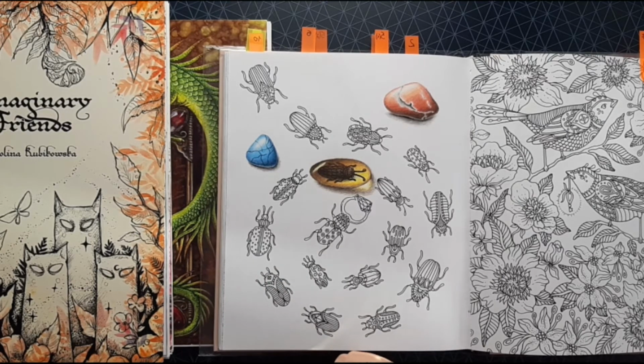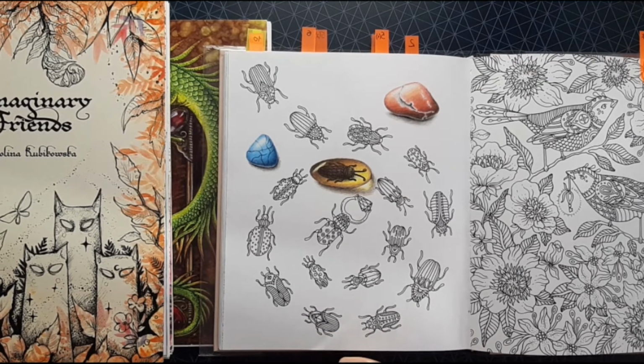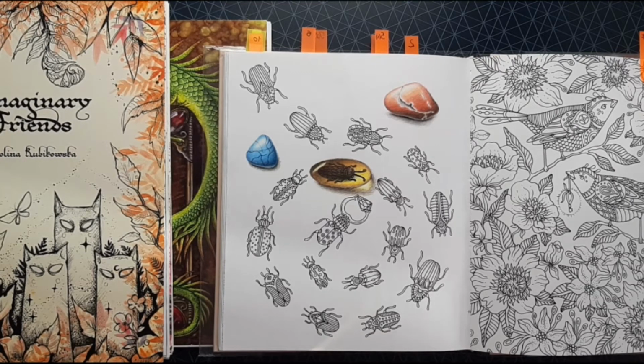Semi-precious stones are very easy to draw and require only a good reference photo. It is especially important if you are coloring them for the first time.